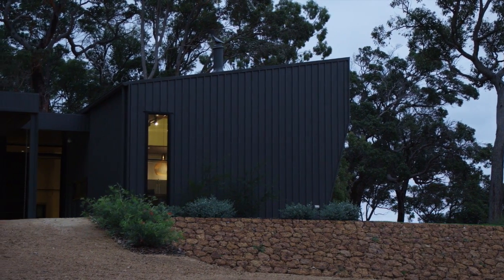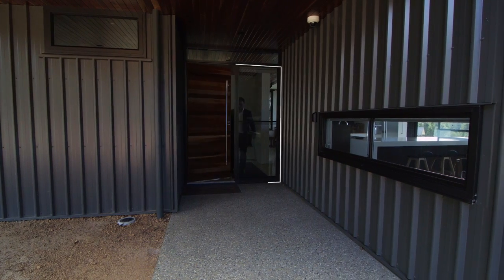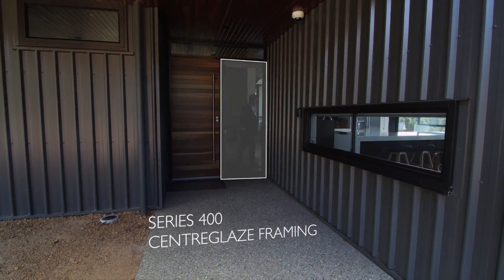There's basically two pavilions, one which incorporates the living, dining, kitchen and master suite, and the rear pavilion, which is the private service, bathroom, laundry pavilion. And between that there is a threshold space which forms the entry and a carport vestibule.